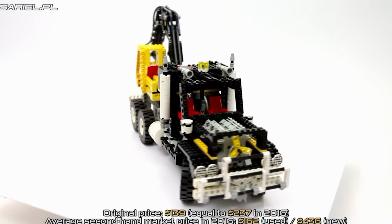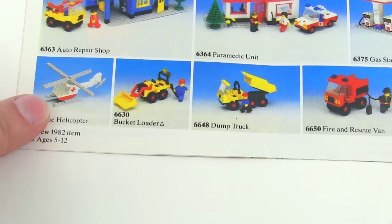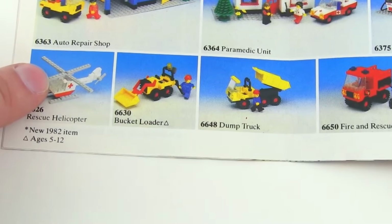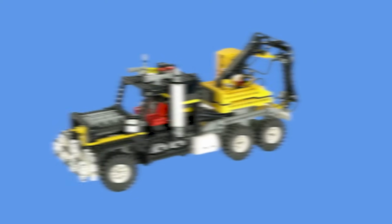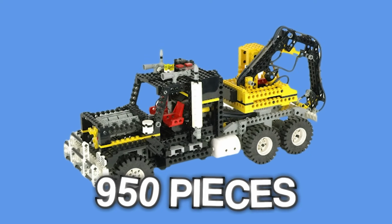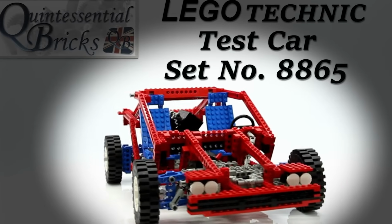Even with all of this in mind though, nothing could have prepared you for what LEGO was about to release the next year. Remember when I said that the 90s is when LEGO Technic really started to take off? Well, 1992 is when everything changed. This is the LEGO AirTag Claw Rig set, and coming in at just over 950 pieces, it was the biggest set LEGO had released for Technic since the test car back in 1988.